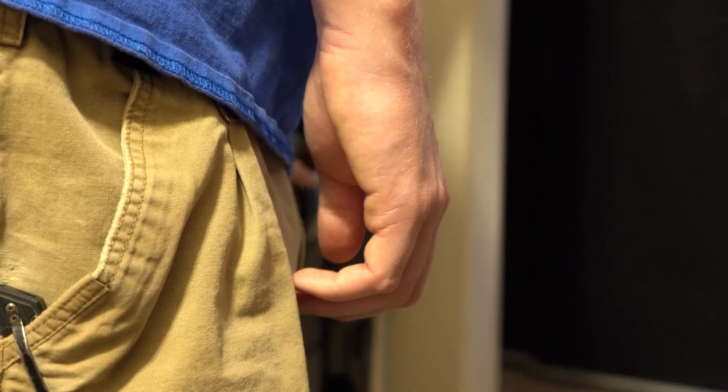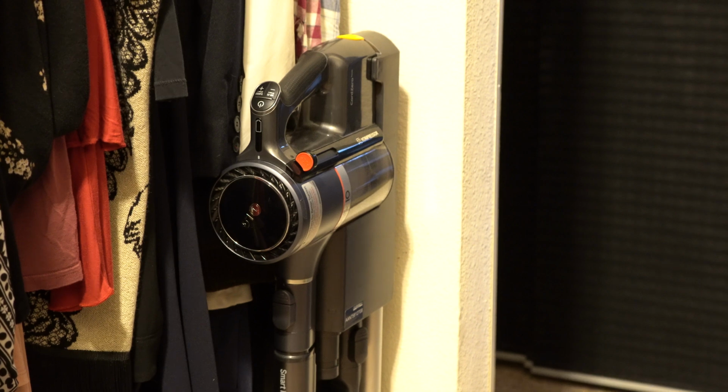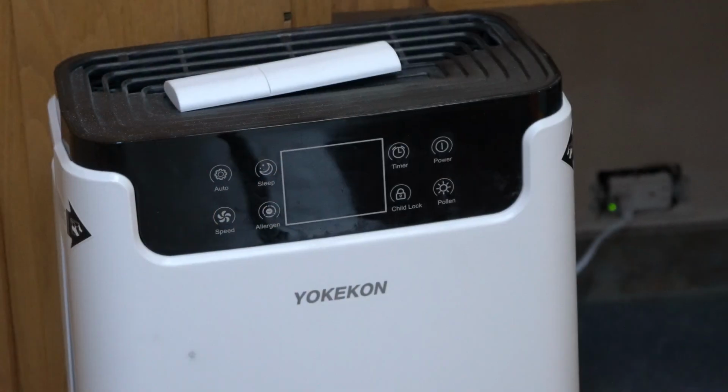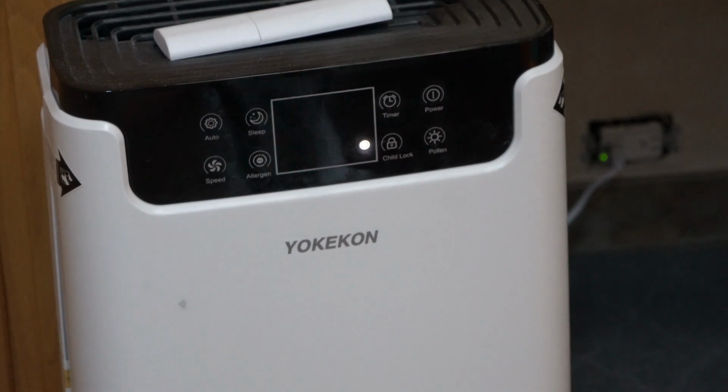But again, it is a problem with bagless machines. I also washed everything else out on the inside, so the odor's gone, but it's just one of those things with bagless machines, is they get stinky. Now, I think only the most dedicated of my viewers have probably seen this, or randos who came across the channel looking specifically for this machine.